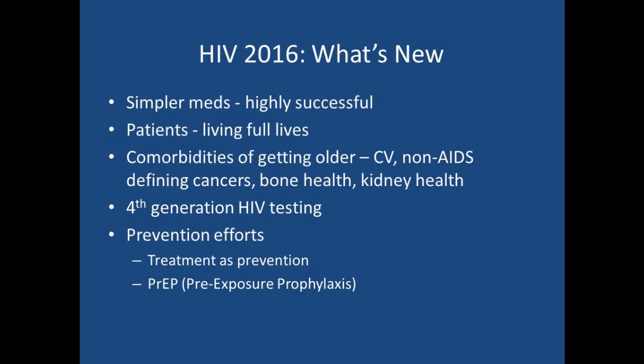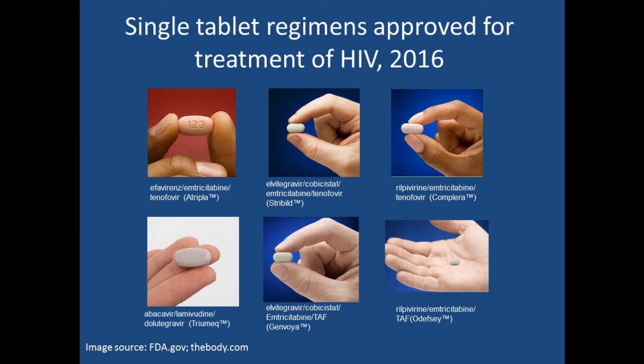PrEP, pre-exposure prophylaxis, has taken a while to come up, but more and more people are using that. This is what we use now in a lot of folks. They're called single tablet regimens, 3 or 4 medicines in one tablet. So gone are the days when the first protease inhibitor that came out was the size of your coffee cup, and you had to take 6 of them 3 times a day with food, and that was only one of your meds. Now we have these amazing fixed dose combinations, single tablet regimens.